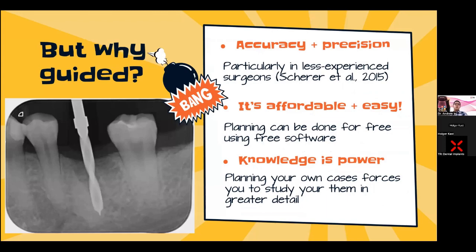And why guided? Look, it's precise, it's accurate, especially for users who are not as used to implant surgery. It's a great tool. Now, would I rely on it? No, but it's a great tool to have, especially if you're planning it yourself. It's easy to plan, especially with Blue Sky Plan. You'll see in a video in a sec. It's quite straightforward to plan. And because you're planning it yourself, you know your cases back to front. You're more familiar with the cases, which is good for you as the operator. It's good for the patient because they're generally going to get a better outcome.